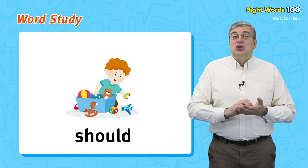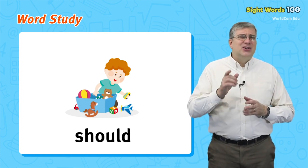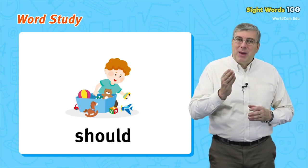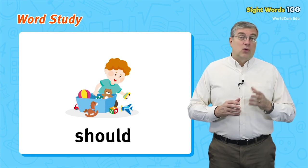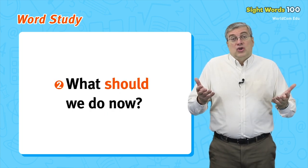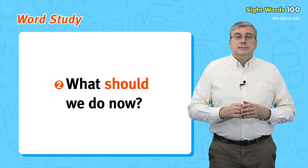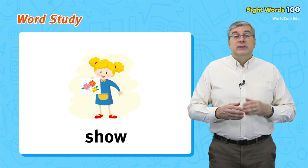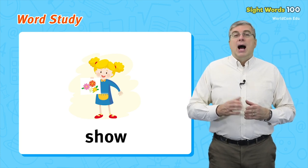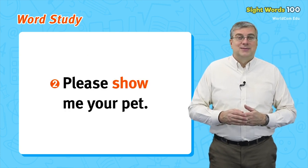The next word is should. We use the word should to say that it is a good idea to do something, or that other people expect you to do something. For example, you should clean up the toys, or what should we do now? Our last word is show. When you show something to someone, you allow them to see it. For example, I show a picture, or please show me your pet.